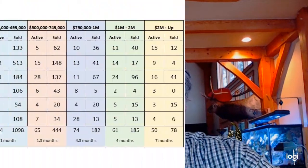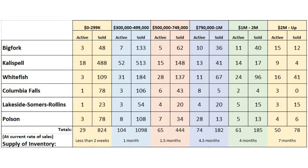So first we have the graphic here for you to see. It's broken down across the top into price ranges from 0 to $299,000, and then various price ranges on up to over $2 million. And down the left column are the various communities. And at the very bottom, we've got a row there that's supply of inventory, or what we call absorption rate, or some of the various terms that are used there to describe the level of activity in the market.